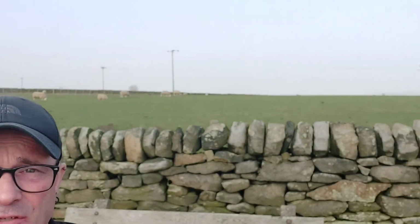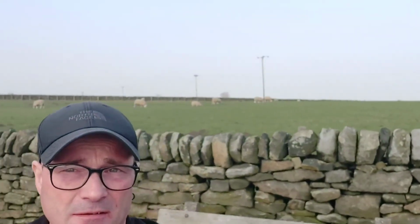I've just thought I'd have a drive out and park my bum on a bench overlooking Langsett and Middup. Just to show you a bit more scenery about where we live. Absolutely beautiful up here. As you can see at the back of me, I'm completely out in the open.